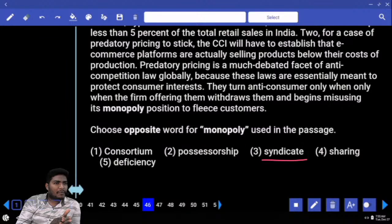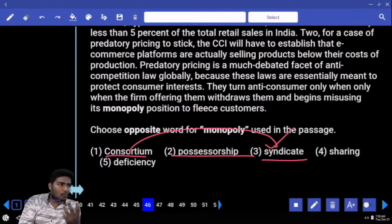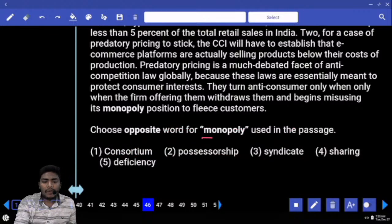Have you watched the Pushpa movie? In the Pushpa movie, after killing his son-in-law, there was a meeting. And in the meeting, he mentions syndicate. Syndicate is nothing but a group, an association of something. Possessorship is nothing but ownership. Consortium is nothing but, just like syndicate, a group of something. Now, monopoly is nothing but single rule. Now, we have to go for the opposite of that. So, what can be used as the opposite here?